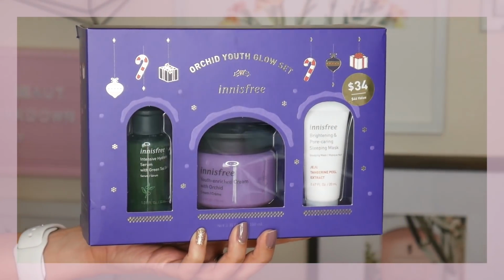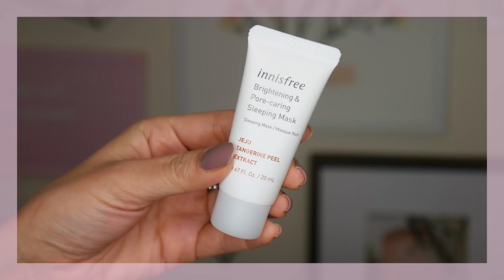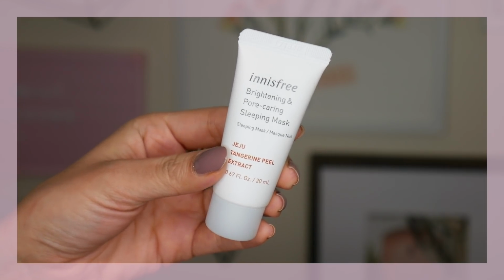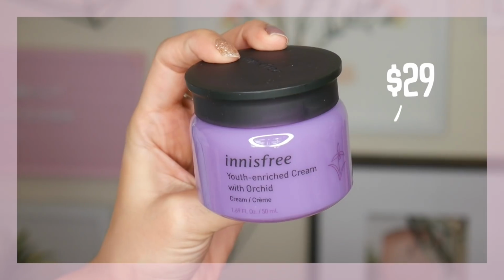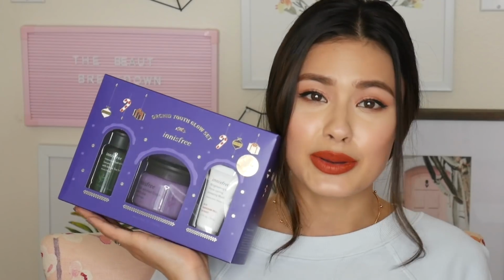If you guys actually want more information on the Youth Enriched Cream with Orchid, I have a full video talking about their line, which I can link down below. And in this kit, you also get the Intensive Hydrating Serum with Green Tea Seed. And there's also the Brightening and Pore Caring Sleeping Mask. So this is $34, which actually is a very good deal because I'm pretty sure the Youth Enriched Orchid is almost that amount by itself. And the nice thing about these kits too is you don't have to worry about getting too crazy with the wrapping because they're already super cute.